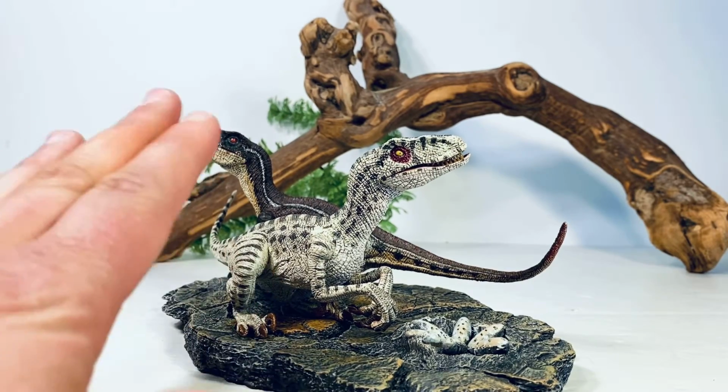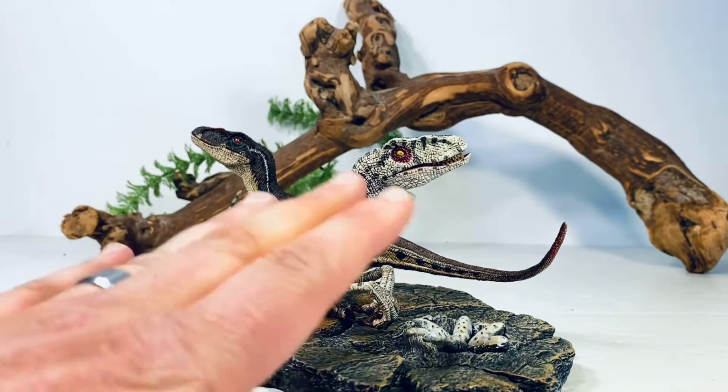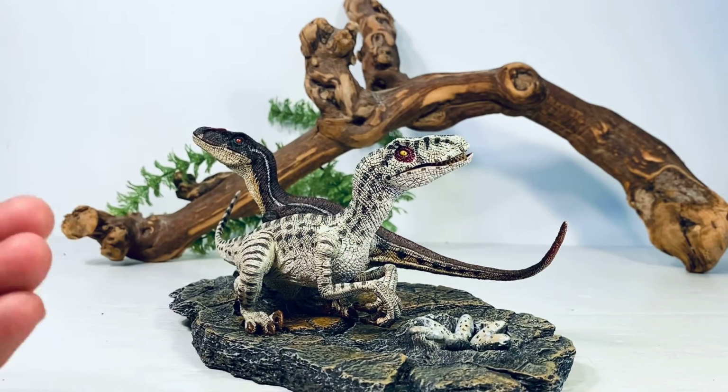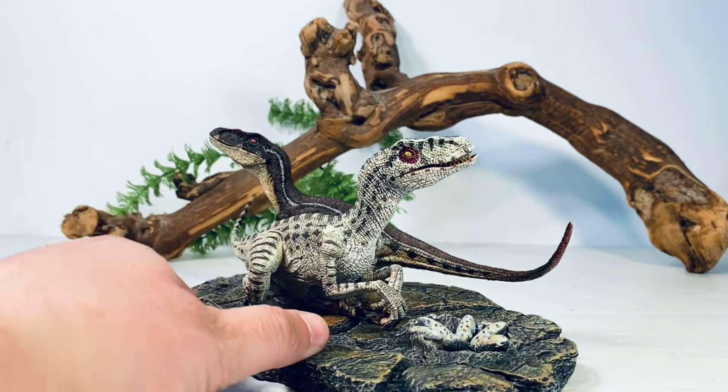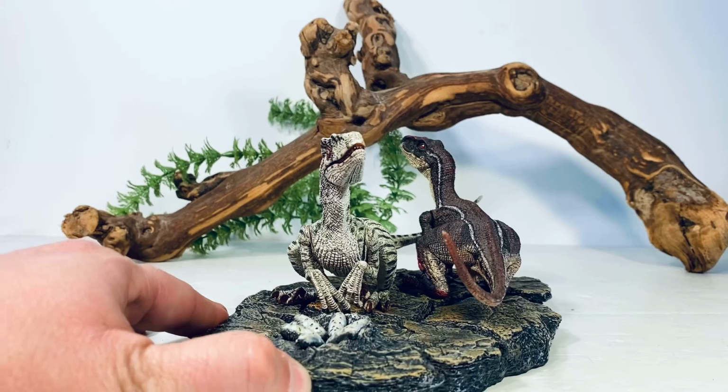And the cool part is there's some AliExpress sellers that are selling only the base separately. It's for around $25, and I'm probably going to order an extra one so I can display these Raptors on here. And I think they look really nice on here.